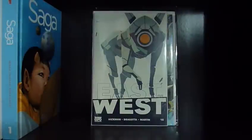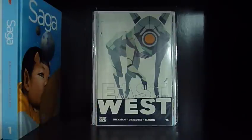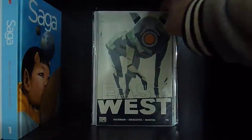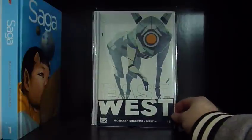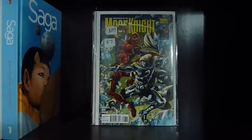High grade copies are pricey, but here we got East of West number 16. This is the Image Expo variant. I just really like the cover, so I picked it up. It cost me like $20 shipped. Got it off eBay. I love East of West. It's a great series, and I really liked that cover, so I picked it up.